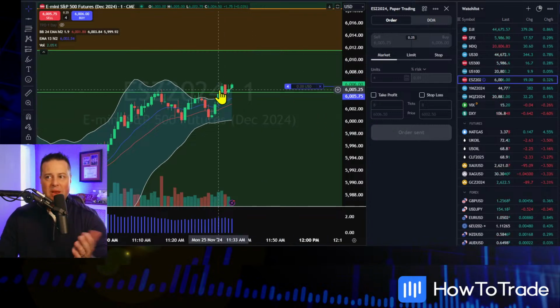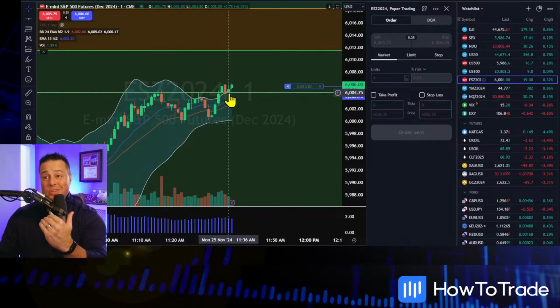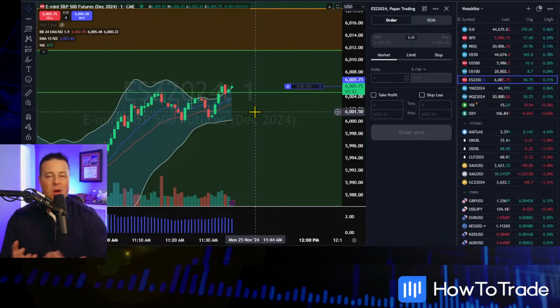I love this 1 minute compression. Bang, nice move, nice correction. This area that was resistance is now support. I don't really have a problem holding longs here. When would I get out?